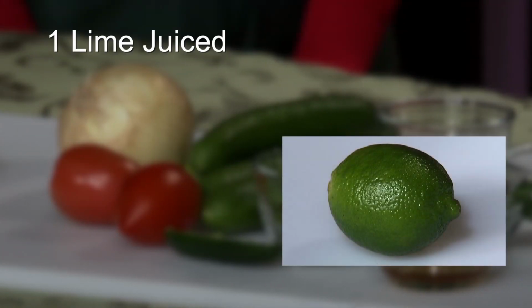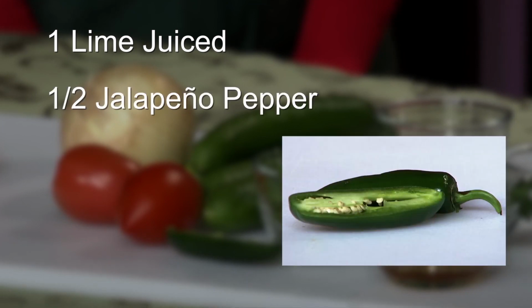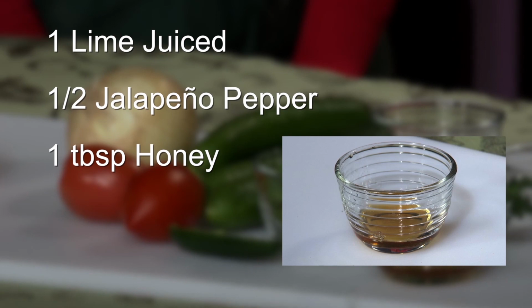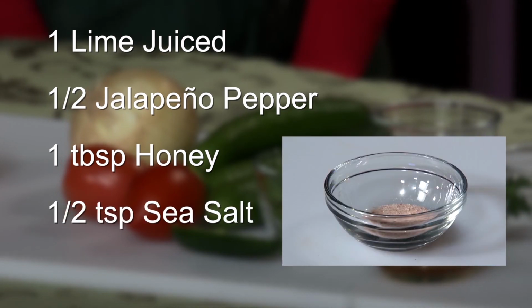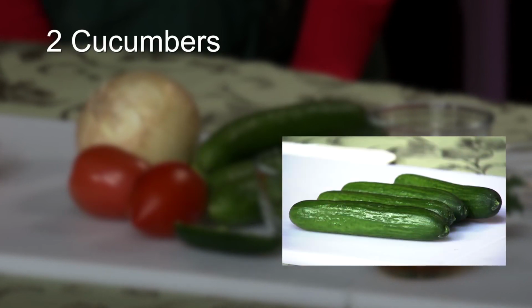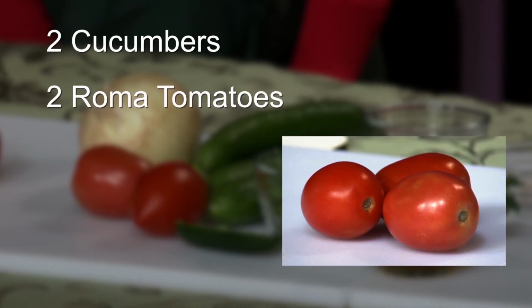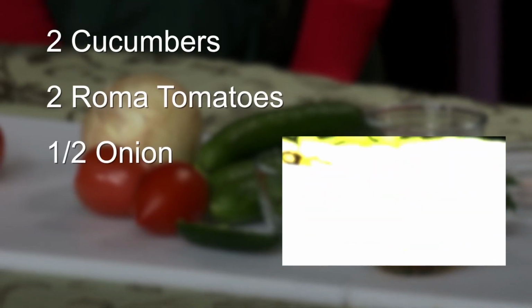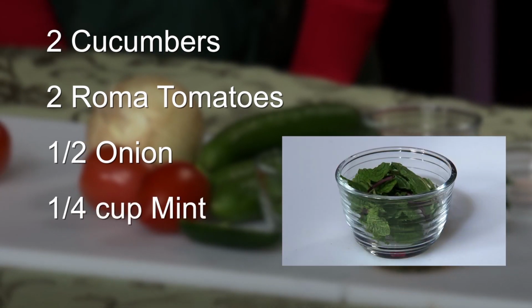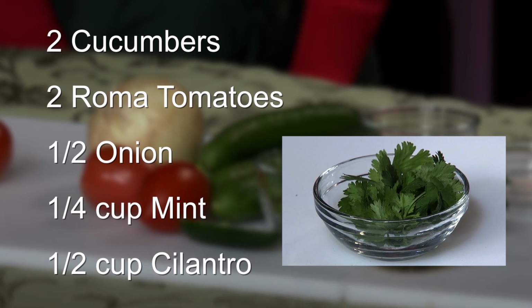For the Thai cucumber salad, you will need 1 lime juiced, a half of jalapeno pepper, 1 tablespoon of honey, a half teaspoon of sea salt, 1 tablespoon of lime zest, 2 cucumbers thinly sliced, 2 Roma tomatoes sliced thin, half an onion sliced thin, a quarter cup of chopped mint leaves, and a half cup of cilantro.